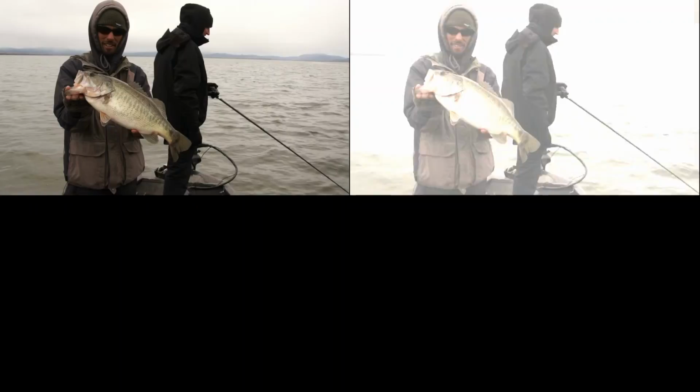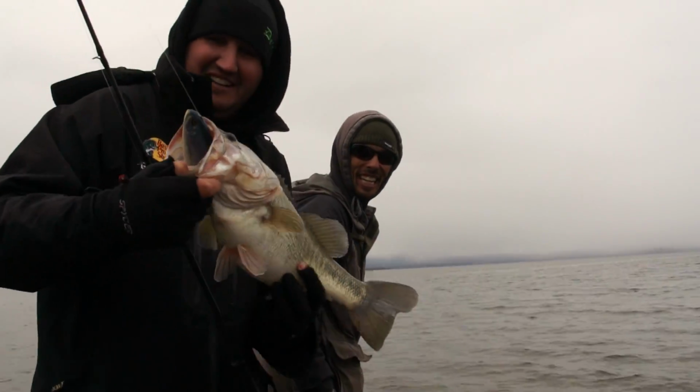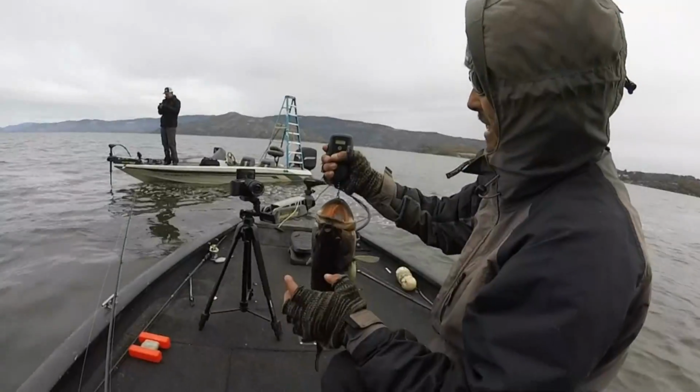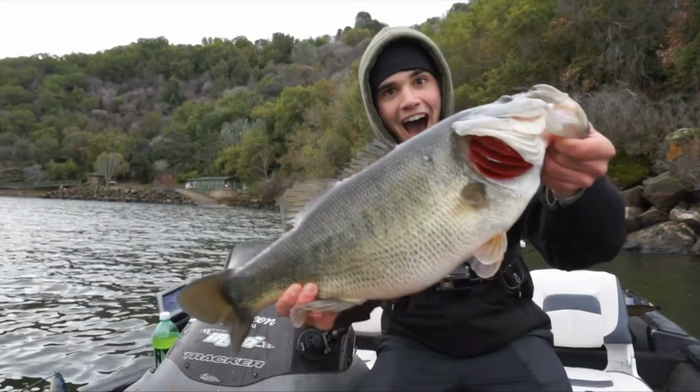Fish are getting fatter. Yeah, Nick. Got the Clear Lake sport. Look at that. Look at that. Yes, yes. 7.6? 7.6. New PB, baby! Yes!